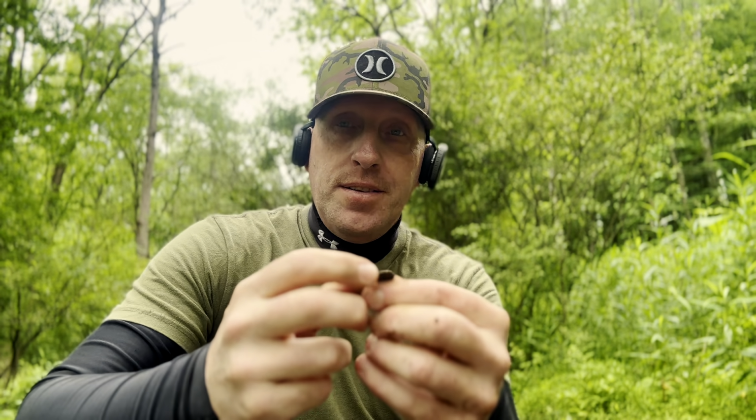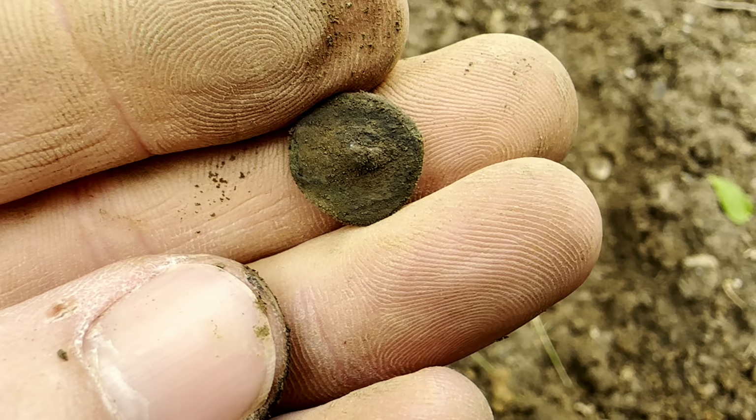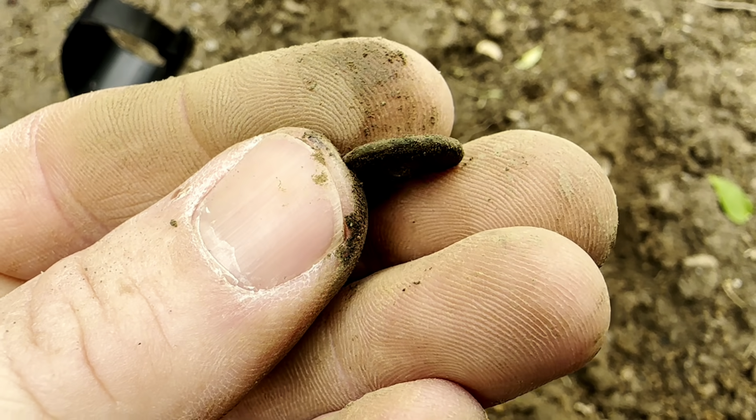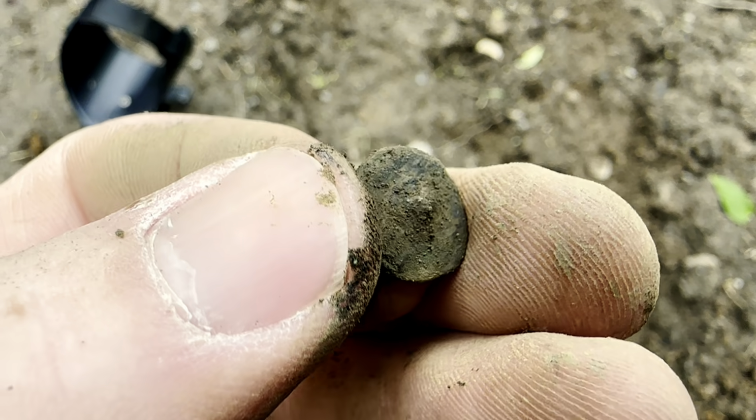This is a flat button. This is going to date way before the Great Depression. This is going to be mid 1800s probably. This site was here again in the 1860s. A little tiny, I don't know if it would have been a cuff button or what it was, but it's super tiny. Second find right off the bat, repeatable, is right on this strip where this dozer pushed the dirt. We're just going to keep working this strip right here.